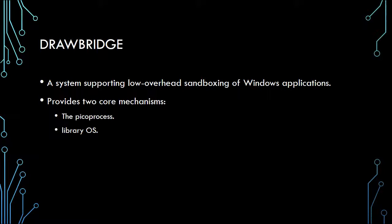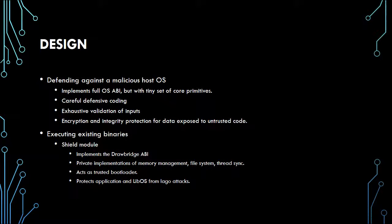Together with Drawbridge, Haven enables mutual distrust between host and guest. As we discussed, Haven leverages Intel Software Guard Extensions and Drawbridge to achieve shielded execution of an entire legacy application. Haven is designed to take into account two challenges: one, defending against a malicious host operating system, and two, executing existing binaries in an enclave.